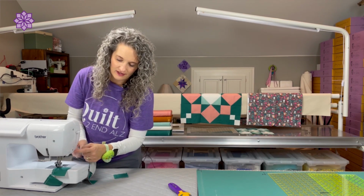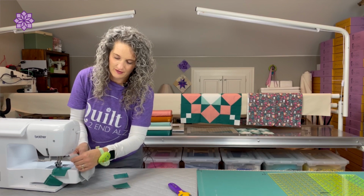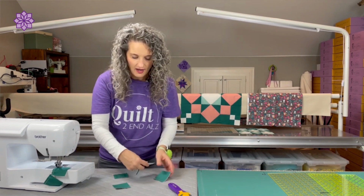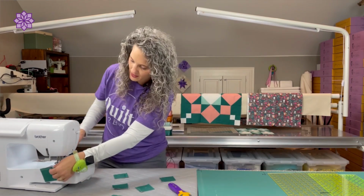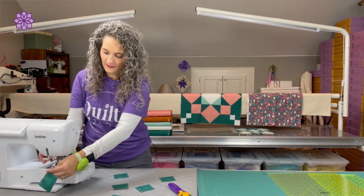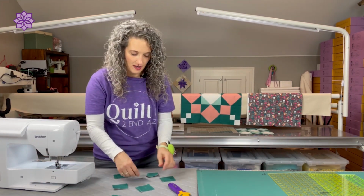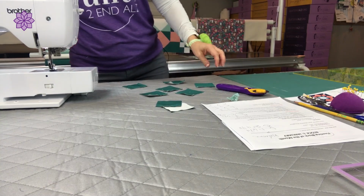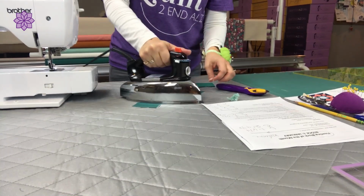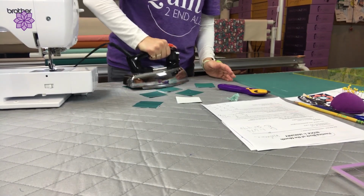I pulled these a little too tight, didn't I? If you have this fun little contraption on your machine, this is a little blade for trimming when you are chain stitching, and it's awesome. I love it. Okay, so the next step is to press open our little squares. We're going to do the same thing that we did before. We're going to set the stitches, just putting heat on them for 3 to 5 seconds.